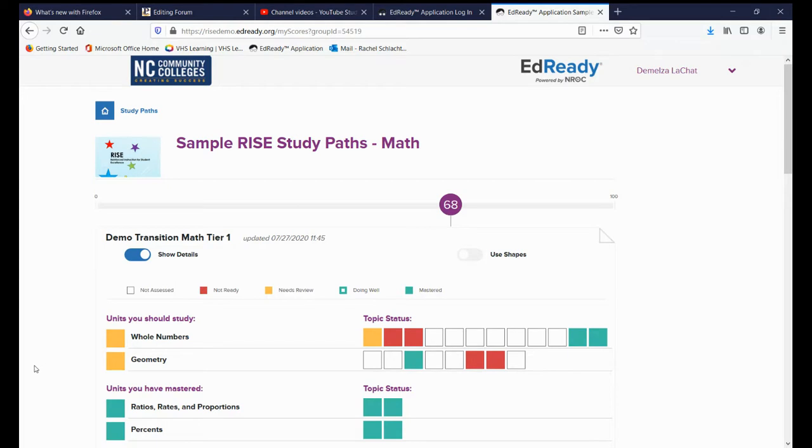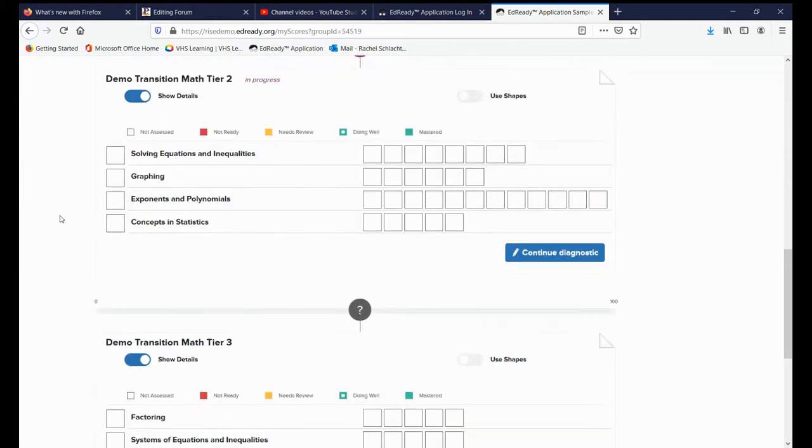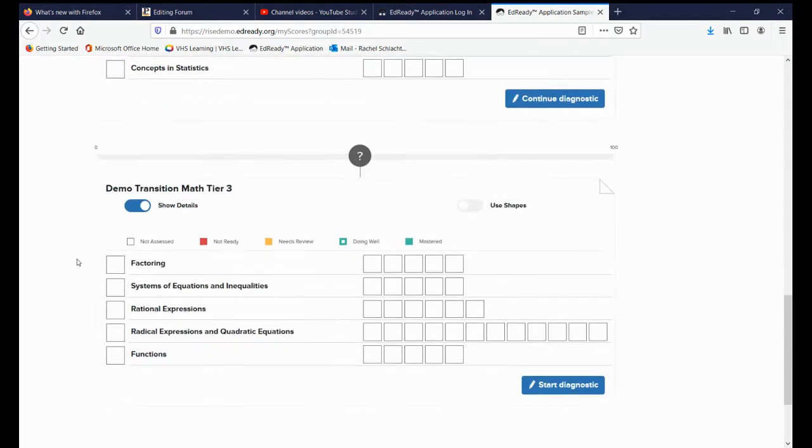Just want to go through what is happening with our Math Rise program, our transition math. So, as you can see, I've been working with Demelza. And how this will begin is that we have three tiers. The first tier is general math. The second tier is basically I could consider a pre-algebra class. And the third tier is definitely algebra that I know many of you will need for your upcoming major.